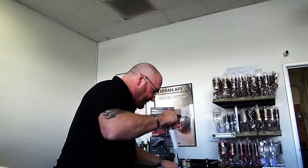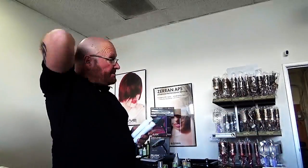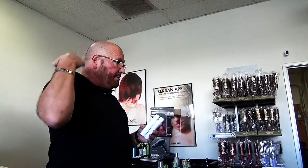Bottles 1 and 2 go together, equal parts, 50-50, put them in the bowl. So my client comes in, she has dark hair, and I want to get rid of some of it, all right? And some of it I want to be blue. Maybe I don't want to do the whole head, maybe I just want to do the bottom, all right? And leave the top dark, all right? So I'm going to apply it on the hair that I want to lighten or remove the color.